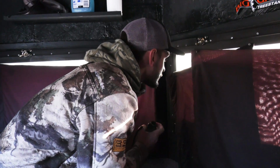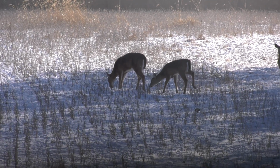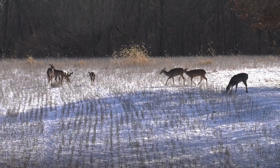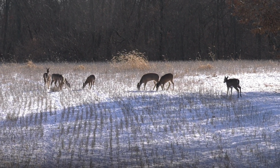Well, we slipped up in the blind, and literally we'd been in the blind for 5 minutes and the does started pouring on. We had probably 20 does pile onto the field right away within 15 to 20 minutes. These late season temperatures, if you have a good food source, it can be absolutely phenomenal.